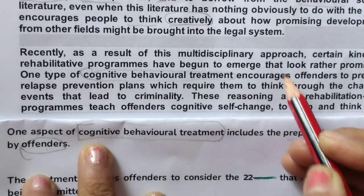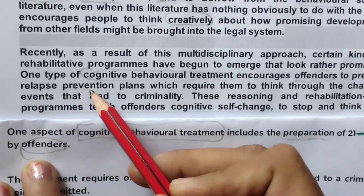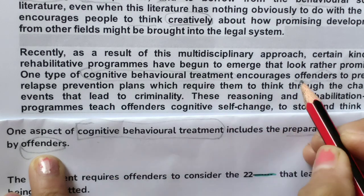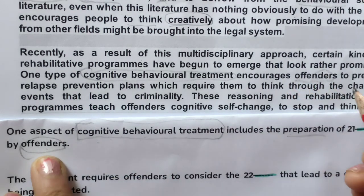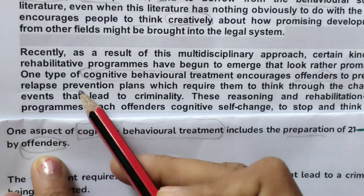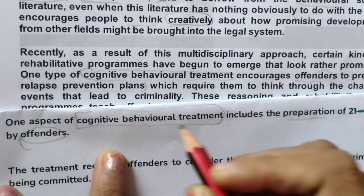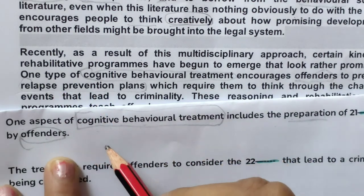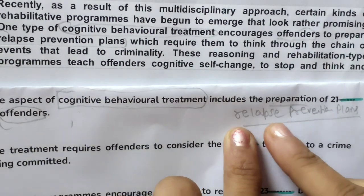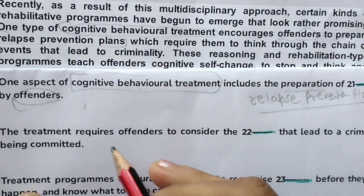Okay, offenders is also there. Encourages offenders to prepare relapse prevention plans. Includes the preparation of by offenders, they have already told. Encourages offenders to prepare relapse prevention plans. We can write here 3 words we are allowed, so we will just write here relapse prevention plans. Okay, now I have written same spelling, 1 2 3 words. Okay, now next sentence, next fill in the blank.